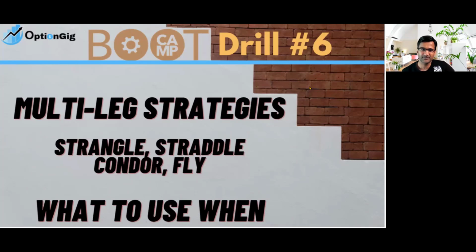We had briefly touched upon it in one of the sessions. We looked at the two-legged option strategies. So we'll quickly review those and then we'll move on to other bigger strategies and look at which one to use and when to use.